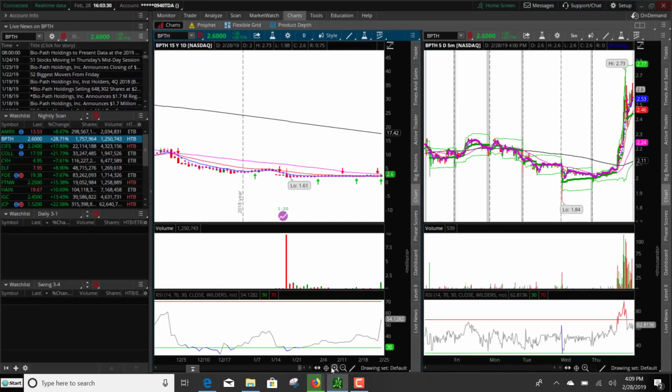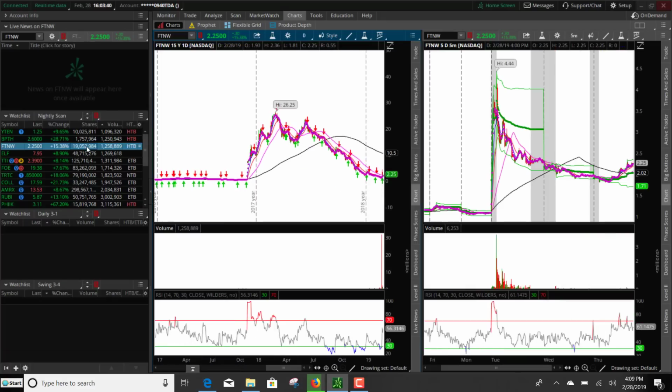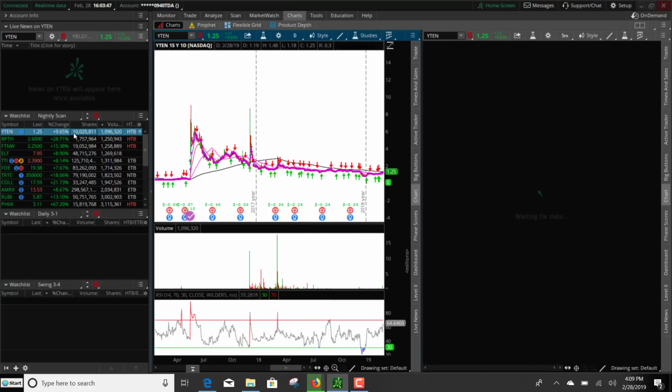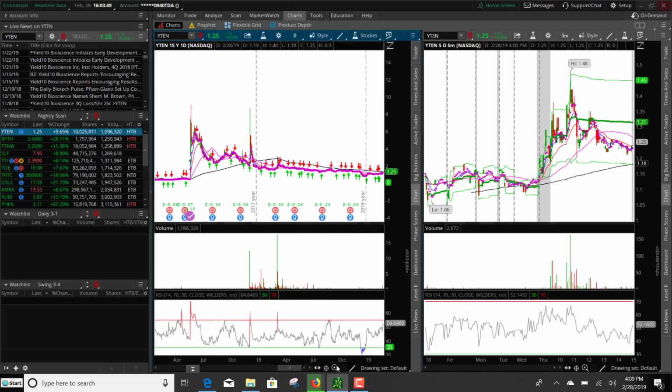BPTH, I would not put that on just because support and resistance, moving averages, trading sideways, all entangled. You can tell there's not a ton of stocks to look at on the nightly scan, so we may have to, whoa, what just happened? So let's start again. YTEN, because it just moved.